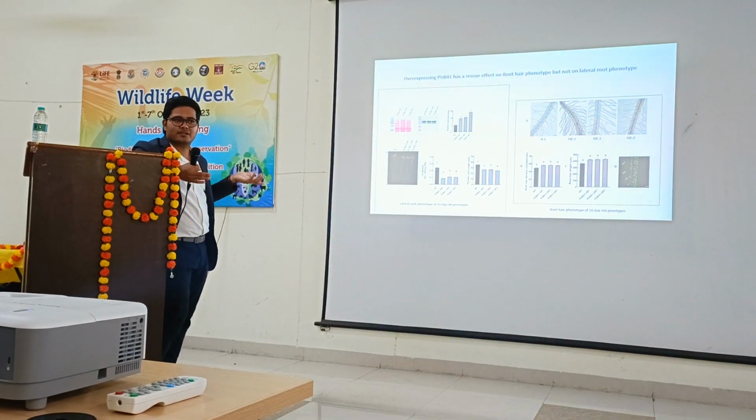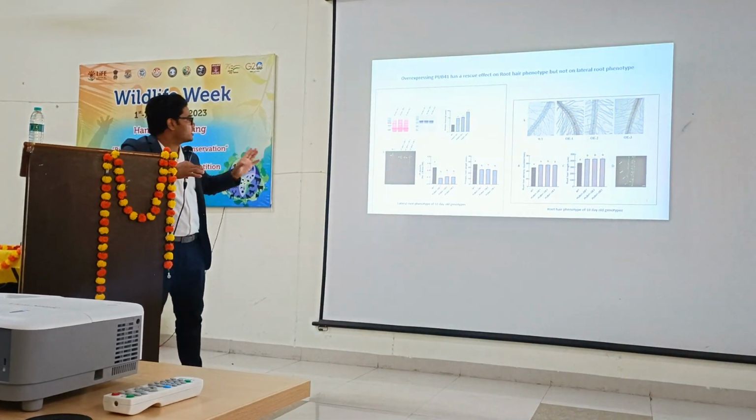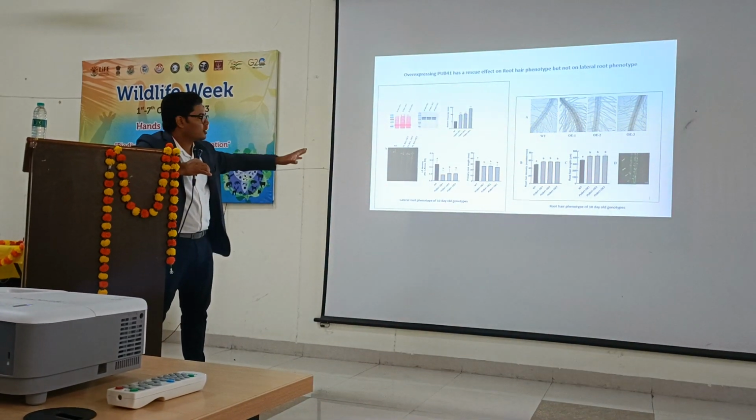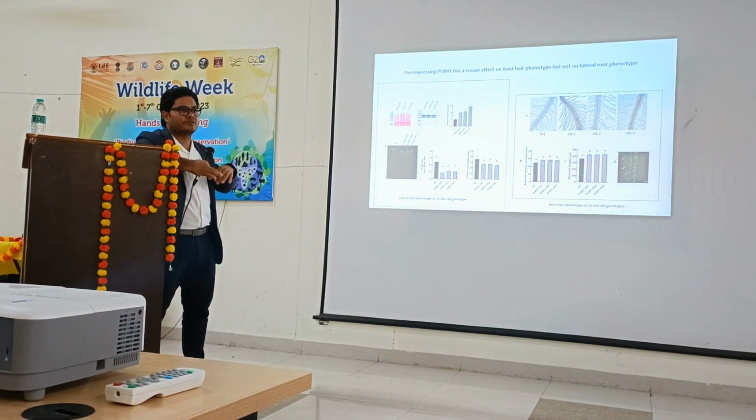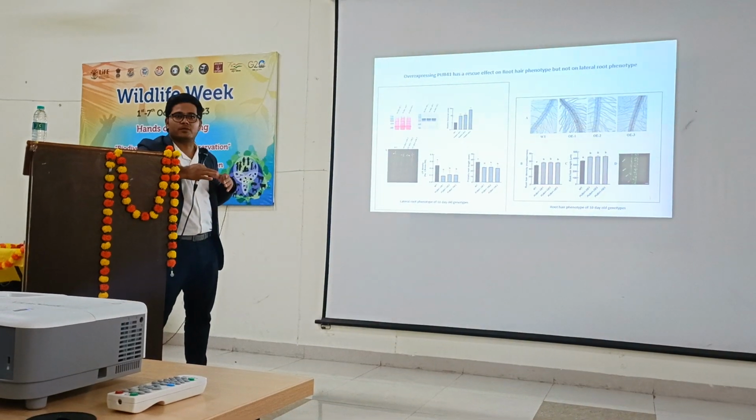But what happened in the lateral root? Using the same plants, when I looked at the lateral root phenotype, the lateral root density, it did not rescue the lateral root phenotype. It further suppressed the lateral root phenotype and even the primary root.